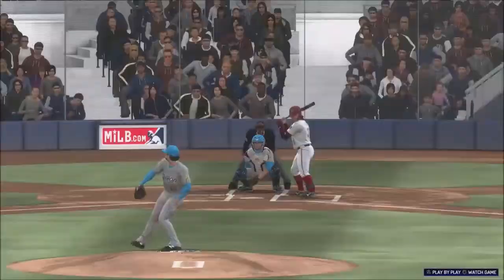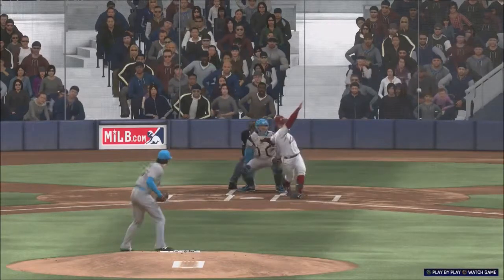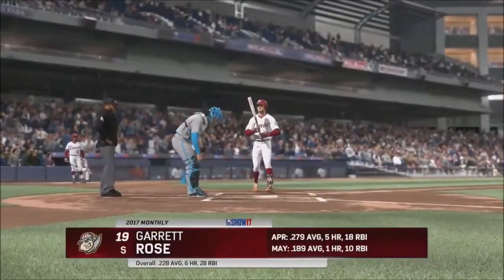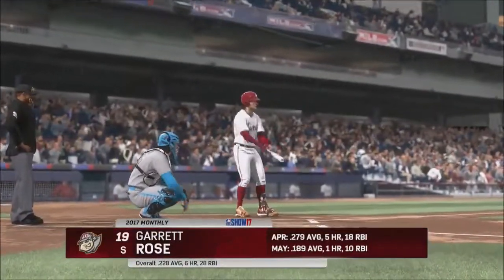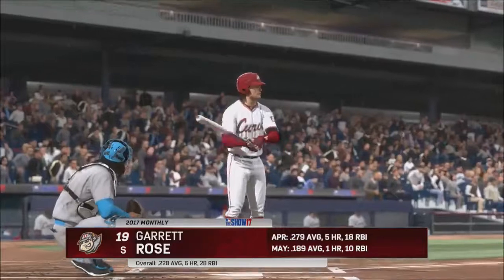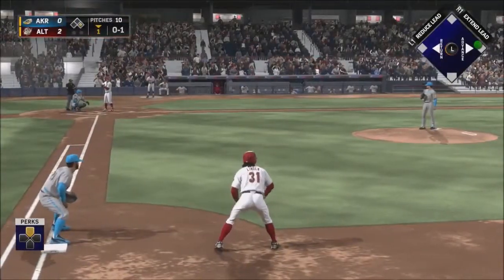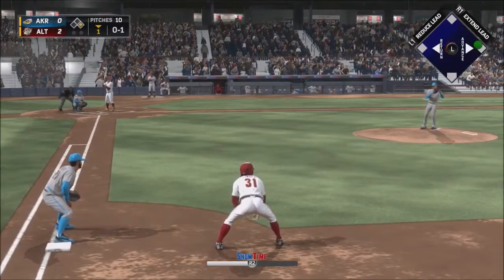Oh, got our first hit of the series. Try to double up with him on a curveball. The problem with that is the first one you recognize, the second one you hit. Nice job. Garrett Rose up, ready now. Garrett Rose, his average has dropped in May, much like mine has. This is the end of May, heading into June.